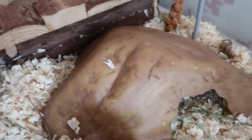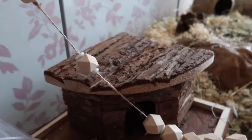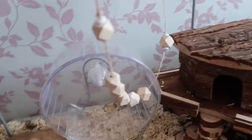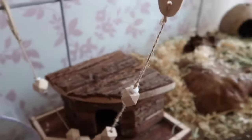So I've got this little rock hideaway, and inside I've decided to put the ceramic plate. Here we've got one of my hanging shoes. This was the one I was trying to show you guys earlier, but you can see a little bit better now that it's actually hanging up. This looks really really nice in the cave.